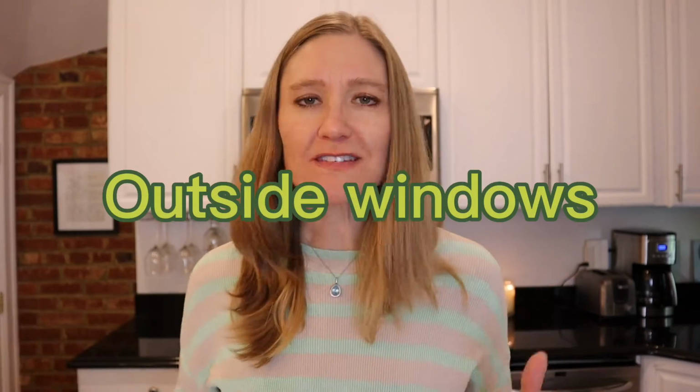Next is to clean your outside windows. Again, this is just something that you don't think to do often. Every month I'm cleaning the inside of our windows, but I really don't go outside very often and clean the outside of the windows. So I recommend just going out there.